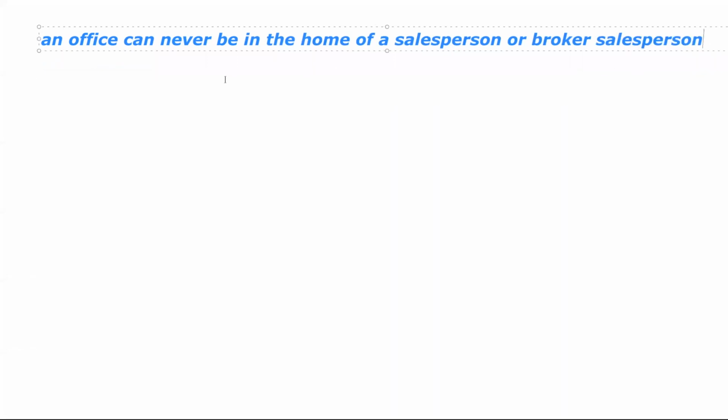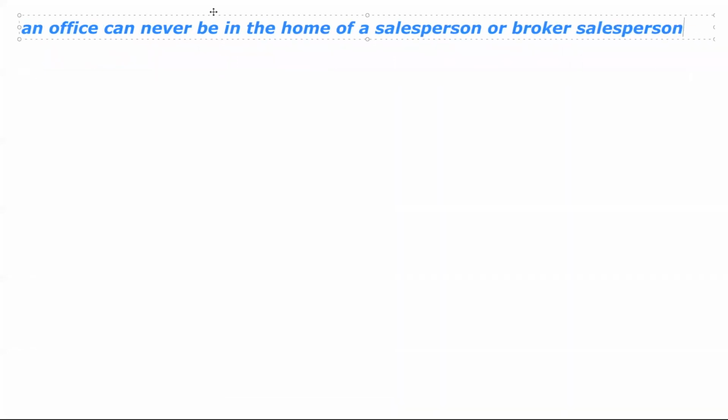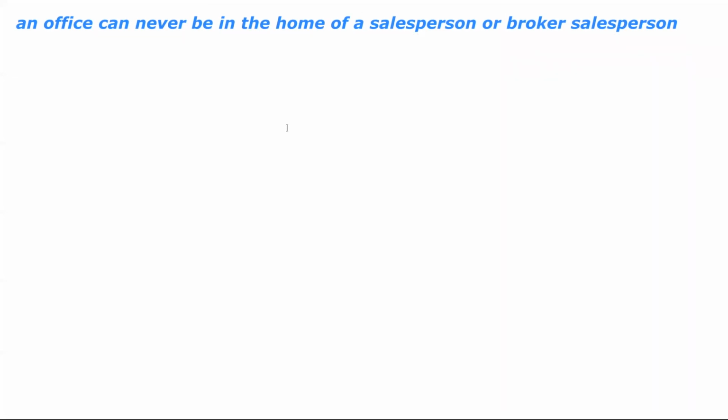So you can have an office in the home of the broker of record as long as there are separate entrances. There is a sign visible from the street, okay? And the workspace and the living space are separate from one another, okay? It can never be in the office of a salesperson or a broker salesperson, okay? So that is the situation right there.